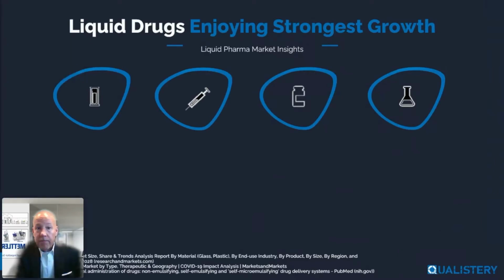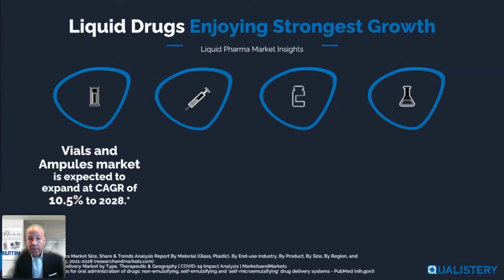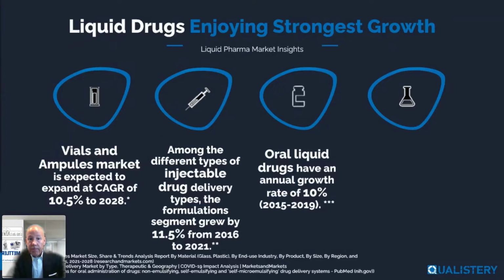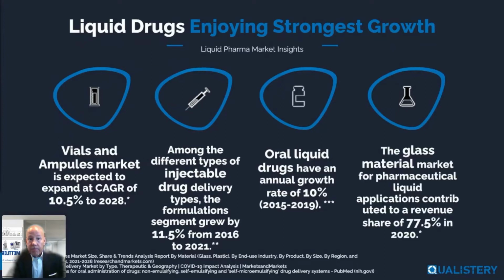Liquid pharmaceuticals are currently enjoying the strongest growth in the pharmaceutical market today. Let's take a look at some key statistics from the market. The vials and ampules market is expected to expand at a CAGR, or compound annual growth rate, of 10.5% through 2028. Among the different injectable drug delivery types, the formulation segment grew by 11.5% from 2016 through 2021. The oral liquid drugs have had an annual growth rate of 10% from 2015 through 2019. And the glass material market for pharmaceutical liquid applications contributed to a revenue share of 77.5% in 2021.